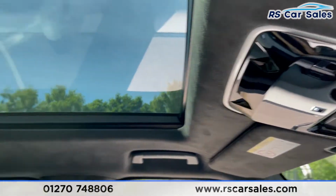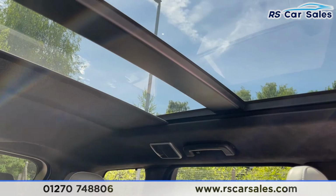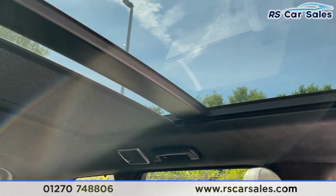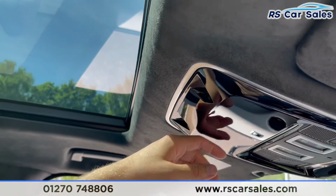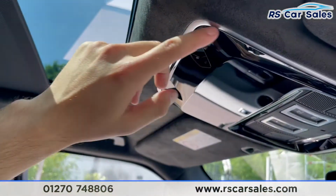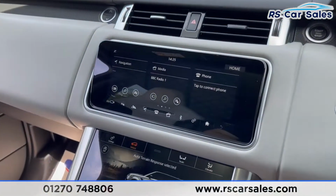Closes, press it again, go off tilt, and press that button just next to it, and then the blind will fully close. And again, I'll show you the process of it closing so you know it works exactly how I'd expect it to. You have your gloss trim up here next to your brushed metal, works very well against the suede headlining. Now it's a bit easier to see the screen.